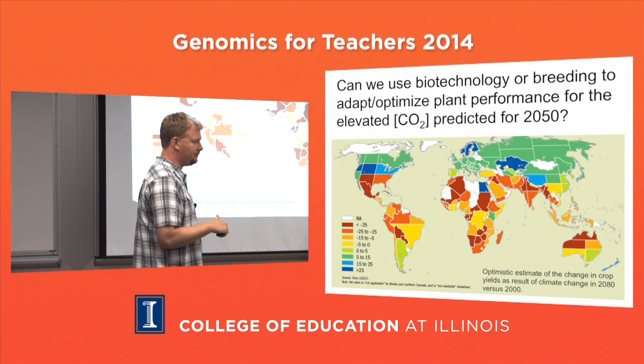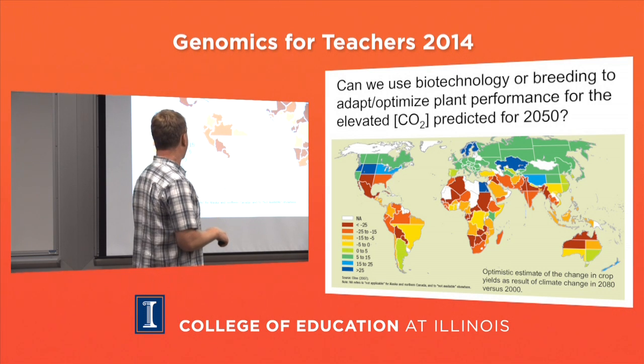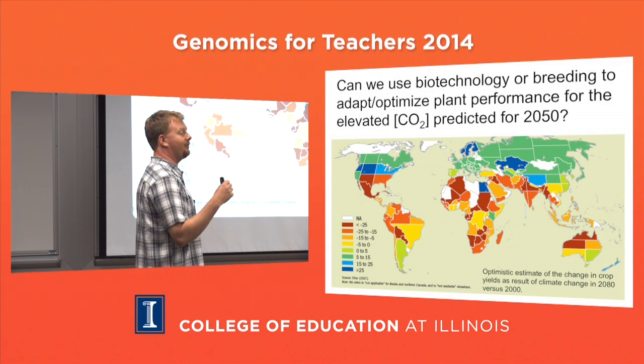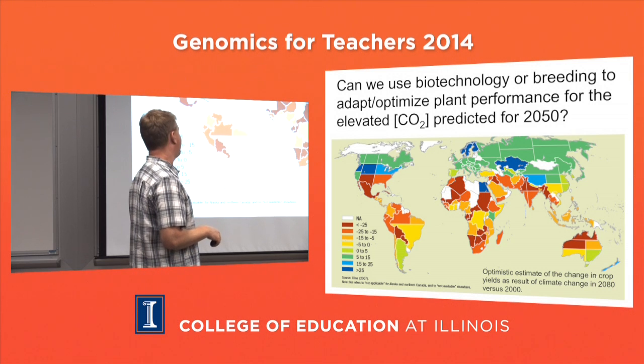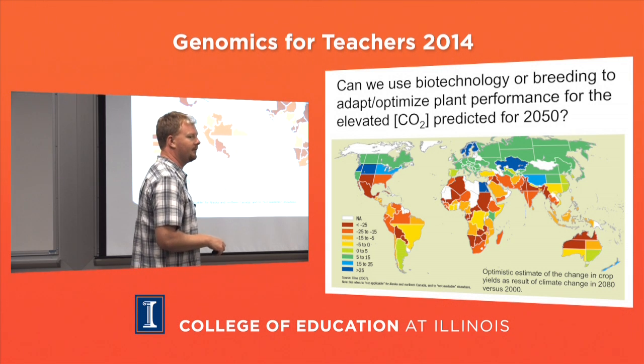So the idea is that if you somehow make plants grow more efficiently, that map might change. Yes. So if we can get plants to benefit more from high CO2, there would be less red on this map and maybe some more green and some more blue. Thank you for asking.